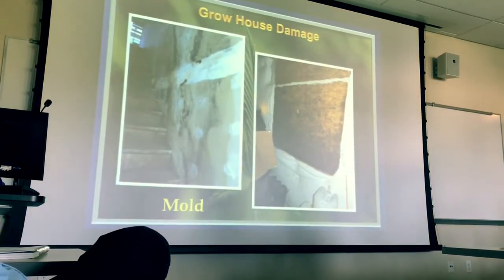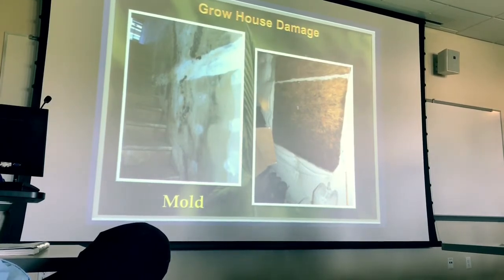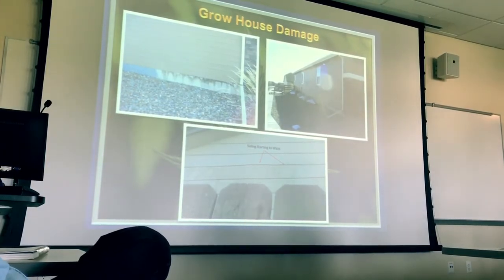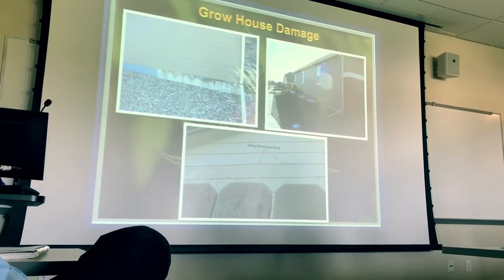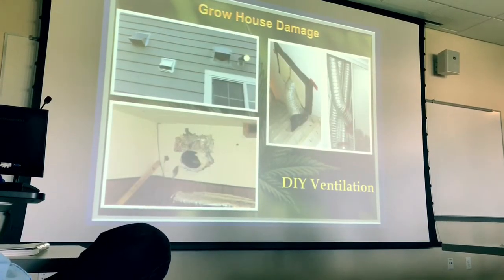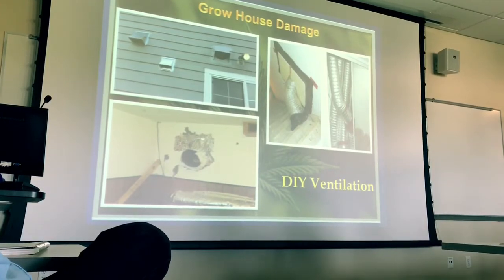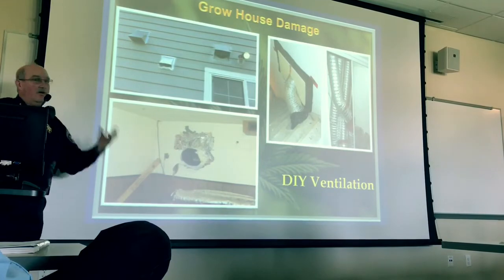This is what it's doing to the homes. This is the grow house damage. The mold that we're seeing in homes that we're taking down that have illicit grows in it. Look at the mold that's bleeding out of the foundation there. Warping the siding. We took down one in Pueblo West that had a swimming pool they were using as their water source. These big fans in the grow house damages up here, these are all exhaust fans.